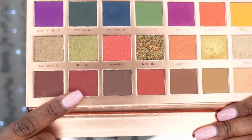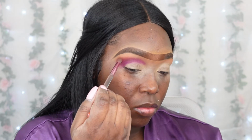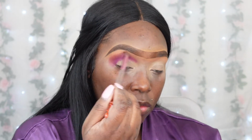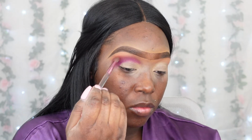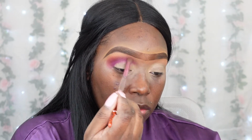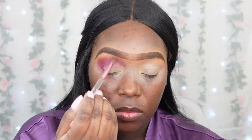Alright, once that's placed, I'm going to take this color now and put this in my crease, and this is going to help blend out the rough edges of this purple. So I'm going to take my time and go in with this color, and I did decide to take a little bit of the orange eyeshadow that I'm about to show you guys in a minute. It's the same orange that I put on the lid, but I just took a little bit of that to give more of a sunset blend in my crease area. So I'm trying to keep blending till I get it to my liking.